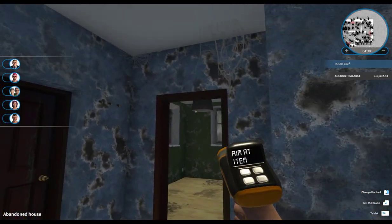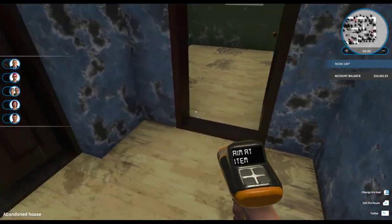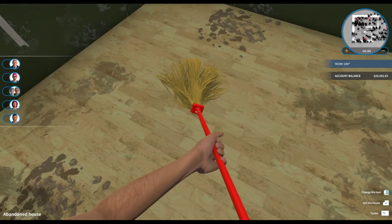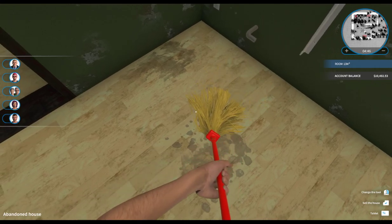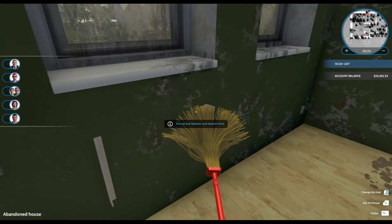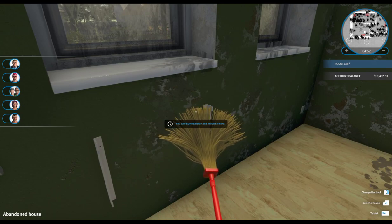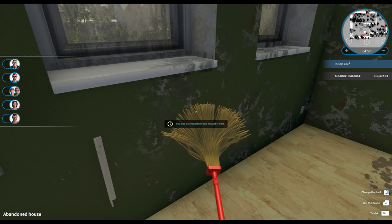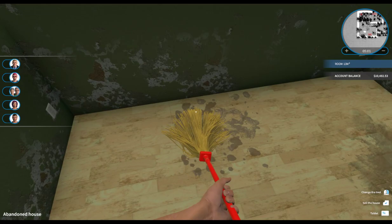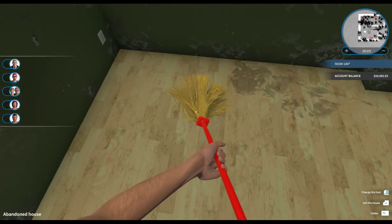Okay, so let's get out the cleaning tool and do a thorough cleaning. Let's do that first, start in the bedroom here. Get things cleaned up. And also want to check too. Okay, clean, clean. Clean up here and here.